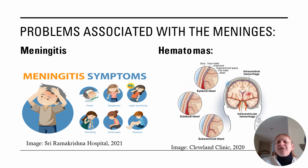Now there are serious problems that can occur involving the meninges. We've got 2 of them here. There are far more than that, but we'll go with the 2. The first is meningitis. We hear about this one first when we're typically teenagers in high school. This is an inflammation of the meninges that's usually brought on by a cerebral spinal fluid infection. So they have a shot for this, a vaccine, as you will, for this particular one. It's important for kids to get that.